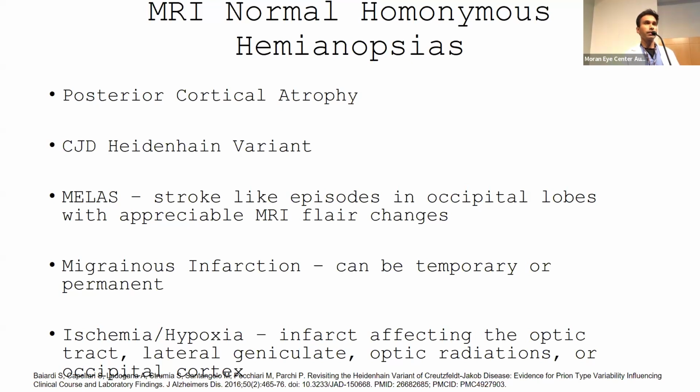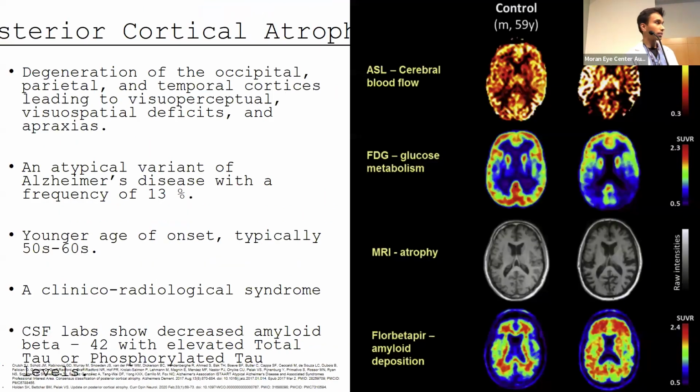But we did not really see this on her MRI in terms of the DWI sequences. And so this would be lower on the differential too. Ultimately, she was given a diagnosis of posterior cortical atrophy. And I apologize for the formatting slide here. I'm not sure what's getting cut off.